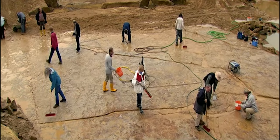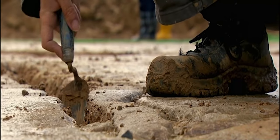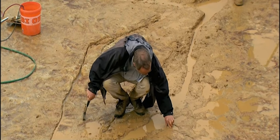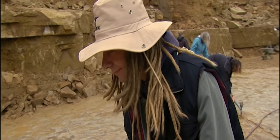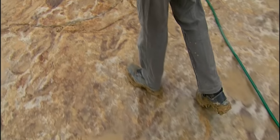The volunteers are pressed for time. Afraid that the owner might stop the digging, they try to secure and chart every trace as quickly as possible. And there's another snag. Some footprints have blurred outlines and cannot be attributed to any given animal. Other animals have walked over them, destroying the original tracks.